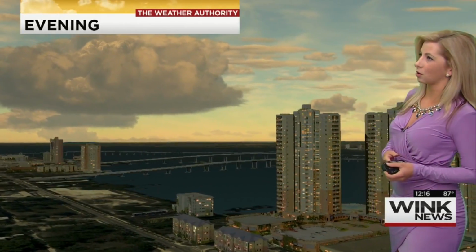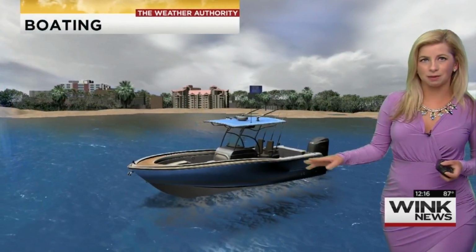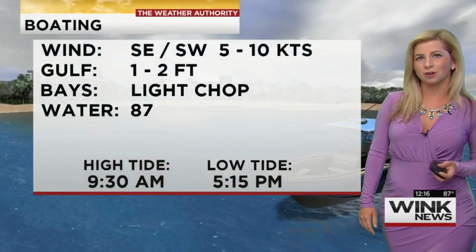Speaking of, here's a look at your evening forecast. Not too bad. Temperatures in the 80s. We'll see some isolated storms, but they should be coming to an end by that point. Boaters, 1 to 2 feet in the Gulf, light chop in the bays. Water temperature 87. There's the remnants of Dawn. That is no longer a storm. This area right here, we're watching it, but a very low chance of development.